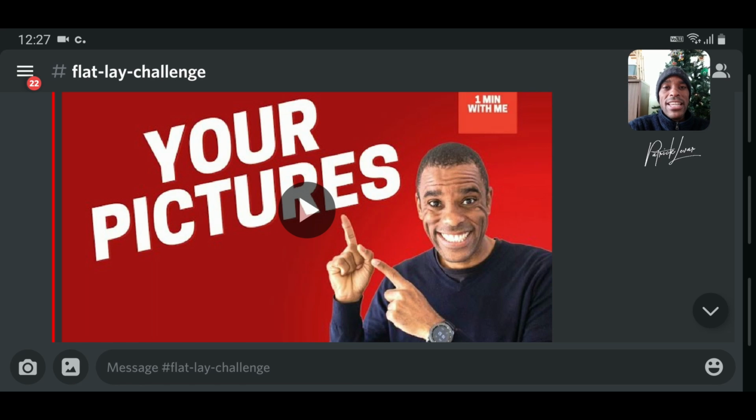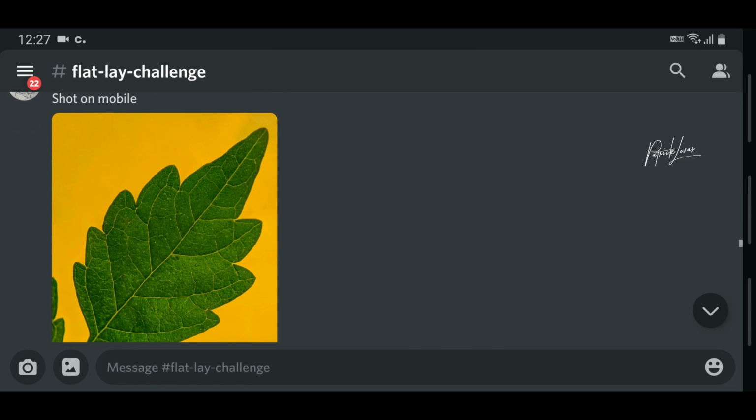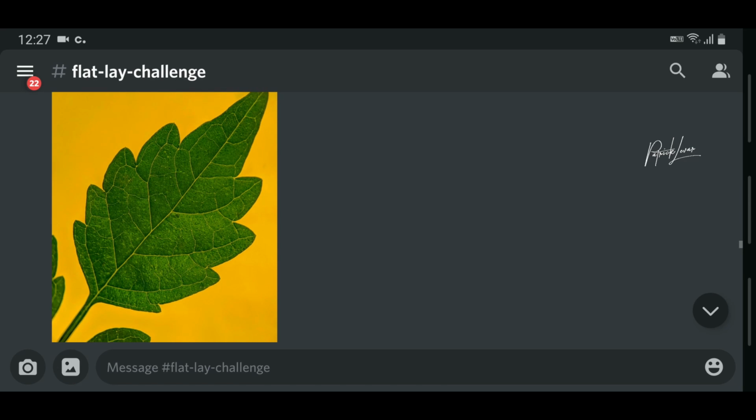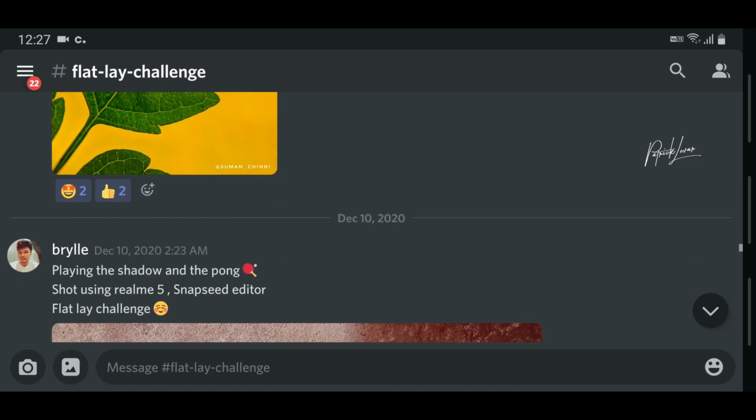But anyways, let's get in here and look at your photos. We had some really cool flat lay photos here. I'm going to go ahead and kill the camera. We don't really need to see my face here. So again, that was a quick video that I posted here. We got another cool one here. Really great example of a flat lay photo. Love the colors, clean and simple. Very cool. Love that.